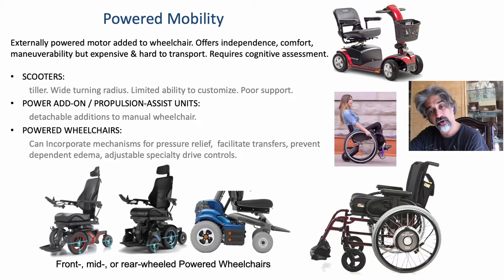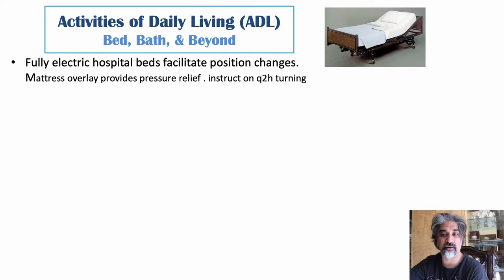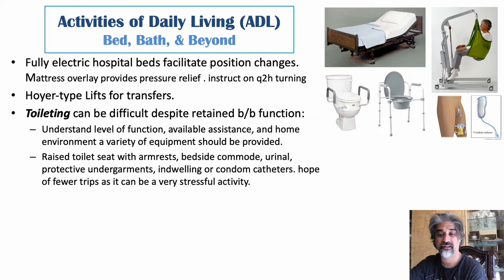In addition to mobility, we can help with other challenges to the activities routinely performed throughout the day, no matter the medical condition. When laid up, fully electric hospital beds can help make position changes easier and provide pressure relief. We can offer lifts for getting in and out of their furniture and save their caregivers' backs. Toileting can become difficult despite retained bowel and bladder function. Some may even limit their oral intake in the hope of requiring fewer trips to the commode, as it can be a very stressful activity. So simple techniques and equipment can address this.